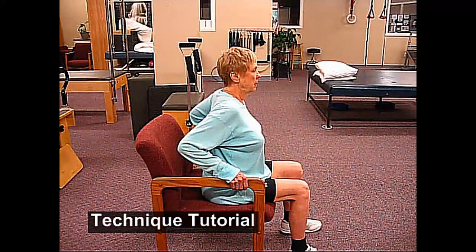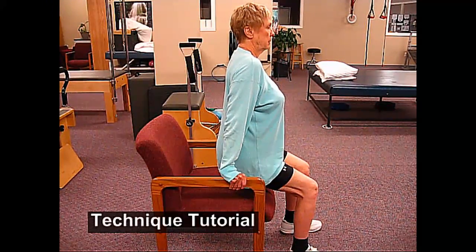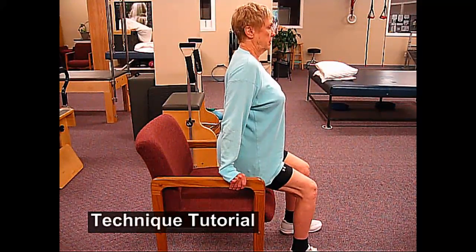Sit a little bit forward in a stable chair with your hands on the handles. With your body straight and your eyes looking straight ahead, push yourself up until your arms are straight, hold for a moment or two, and then come back down slow and under control. Blow your air out as you lift, and breathe in as you come back down.